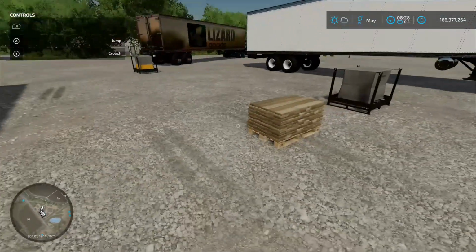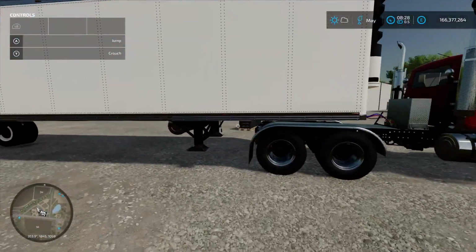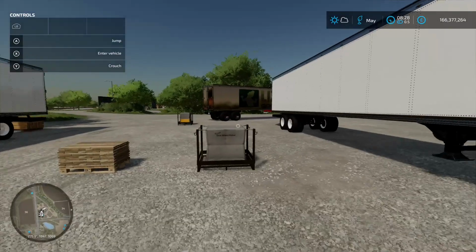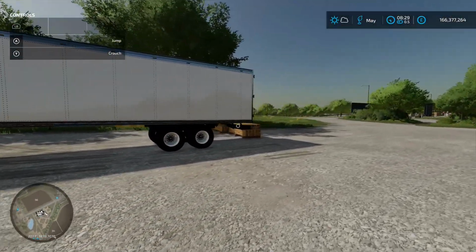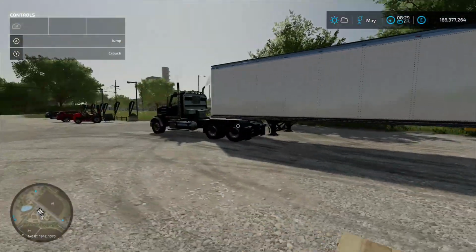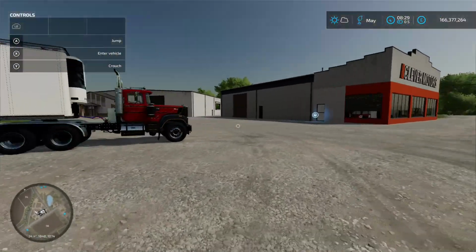So if you put some bread that we got over there in and then unload it, the normal bread pallets will come out. The pallets of planks come out on those. Alright, fair enough. Now we'll come on to the reefer unit.